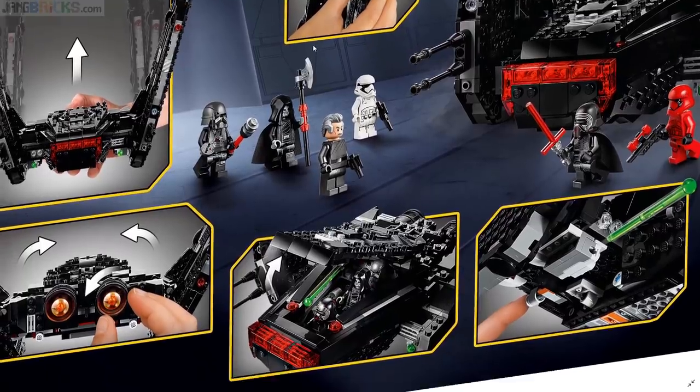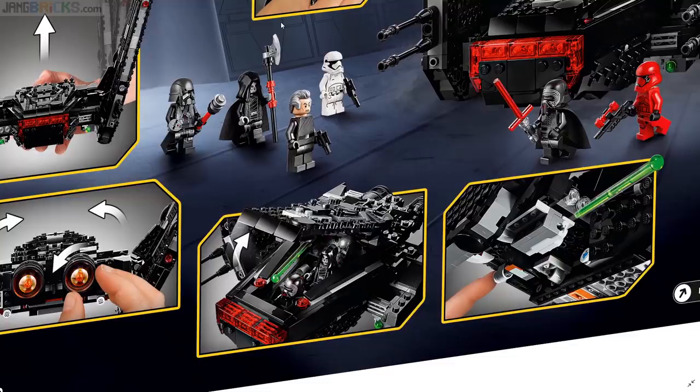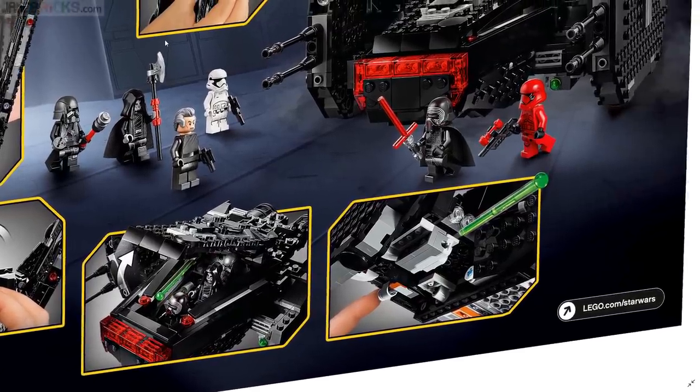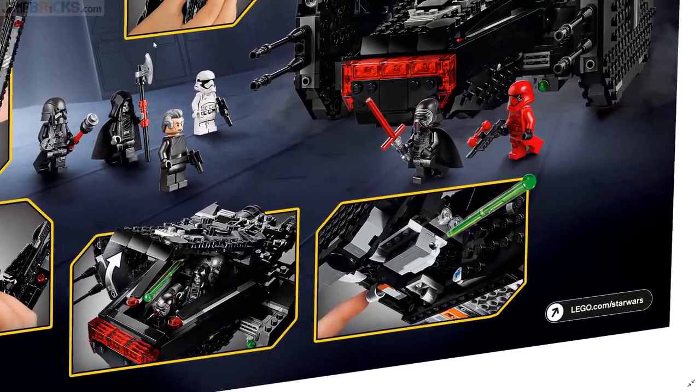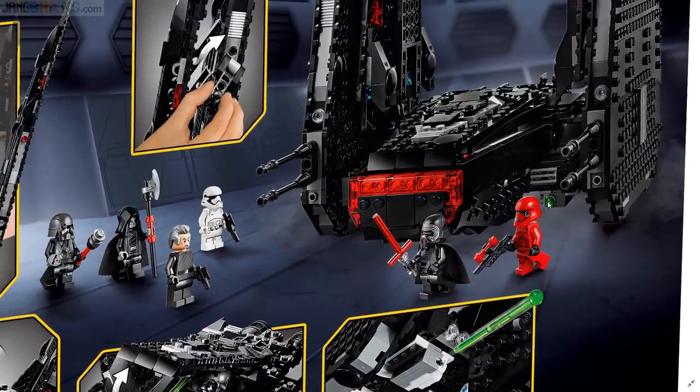I am very happy that there is still some interior space, though. Enough space for three figures. That's good. And there's still a little shooter on the underside, on either side, which is cool. Interesting, they went with the green this time.